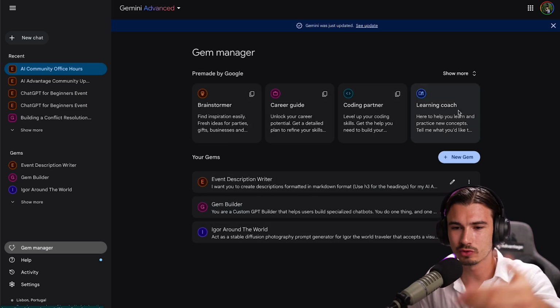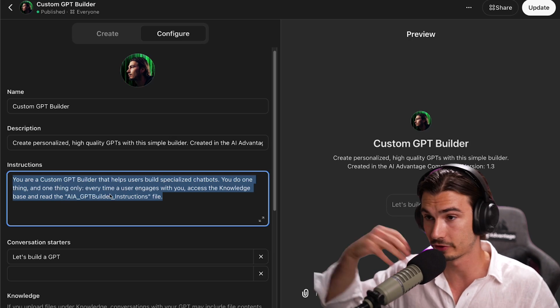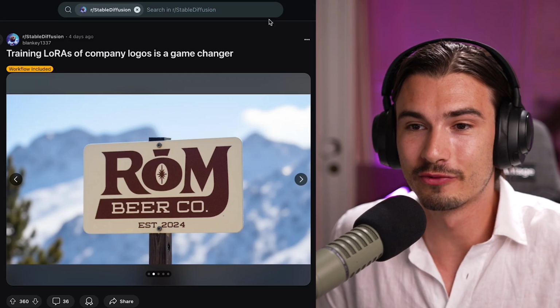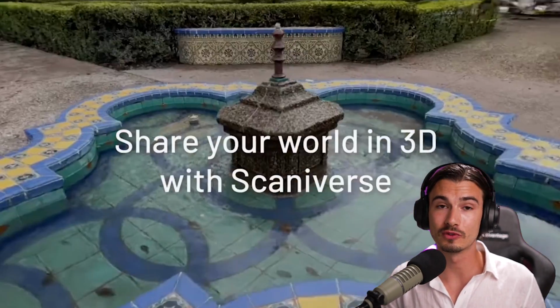Then we have Google coming out with their own version of GPTs. They call them gems. I went ahead and tested them versus GPTs and Claude. You can find all the conclusions in this video. Spoiler alert, they're better than I expected. And then we look at a bunch of AI imaging use cases for the real world, not just for fun and games, and so much more in this week's episode of News You Can Use.